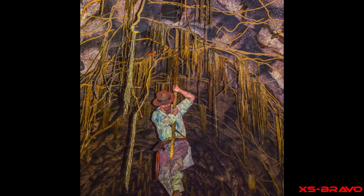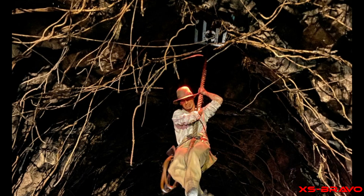For the chamber itself, there used to be a lot of raffia on the ceiling where the Indy animatronic is. It actually gave the room a lot of life compared to what it looks like now. The raffia used to move freely whenever the scene started, and it looked really cool.